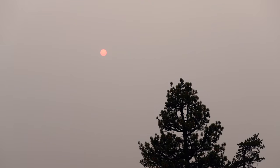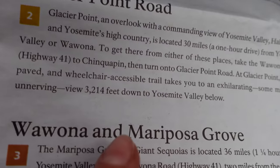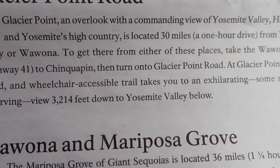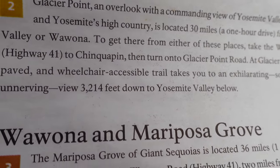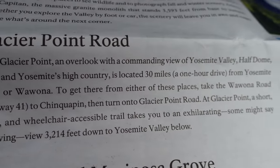Since we're sleeping in the valley anyways, we want to go check that out before it gets too dark and we're driving in the dark on these roads. The brochure said that this was great to do at sunset, and since we're not really getting a sunset, we might as well go check out the valley. Wow, so that was 3,200 feet down to the valley. That's insane. That's far. Really far.